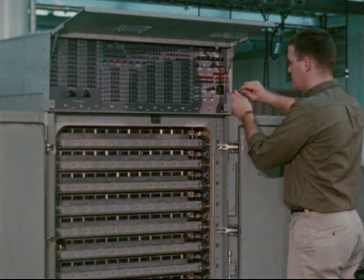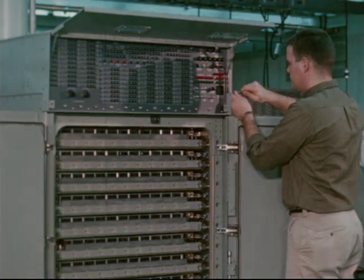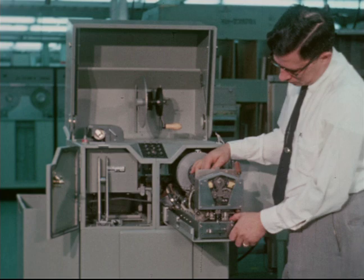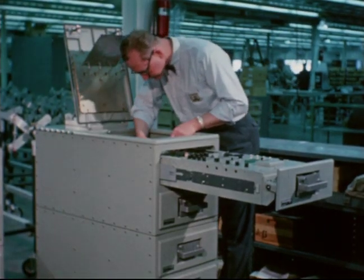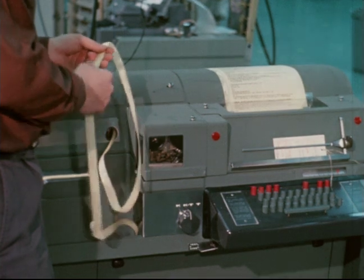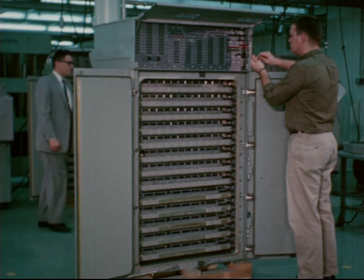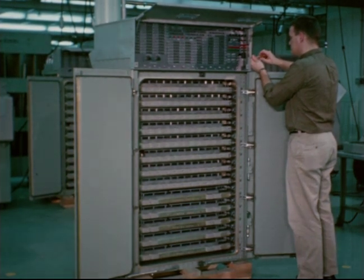At UNIVAC, St. Paul, Minnesota, the heart of the data processing system, the 1206 computer, and auxiliary equipment such as the magnetic tape units, paper tape units, printed circuit module tester, teletypewriter adapters, and teletypewriters are being assembled and tested. Factory acceptance test of the first 1206 was completed February 1st, 1962, and test of the second is well advanced.